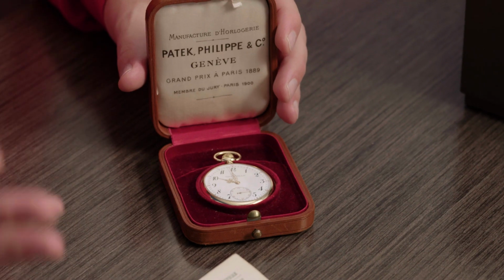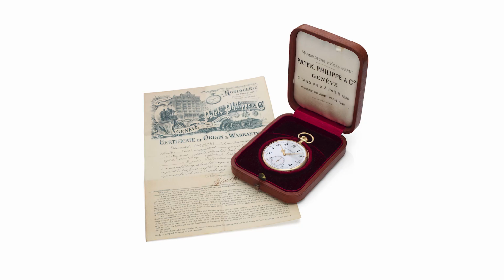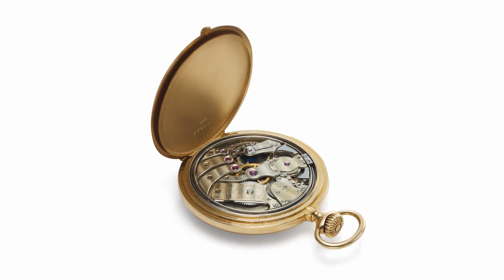Patek Philippe minute repeaters are some of the most coveted of all Patek Philippe collectibles. This particular piece, we are asking $42,000, and I know it's going to find a wonderful home where someone can appreciate that angelic sound of the minute repeater.